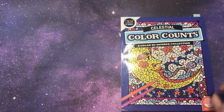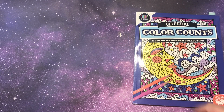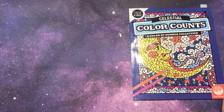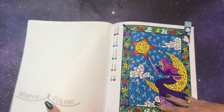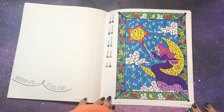And we've made it to the end. The final page that I did was the only not Christmas page, even though you can almost think it is. We'll see. I'll show you in a second. So this is Celestial Color Counts by Mindware. This is my first Mindware page I've ever done. I purchased 4 books at once, and this is the first one I got to. And I did this angel page. So angels are kind of Christmassy, right?